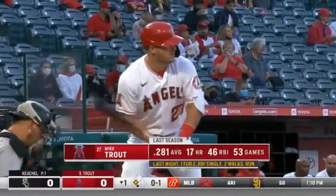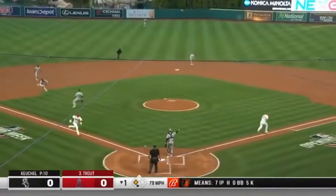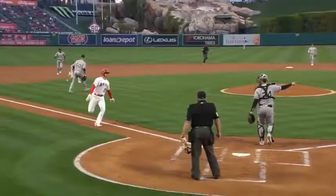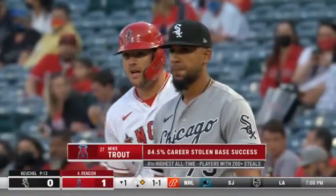Stand. The pitches on the inner half. 326. Little roller. Hustling down the line, Ohtani. The other line, Trout. Missed the baseball. He tries to turn over a changeup, a really mound to try to make a play. Okada, so good. Gold gloves. He is quick to the plate. He's got a good move.